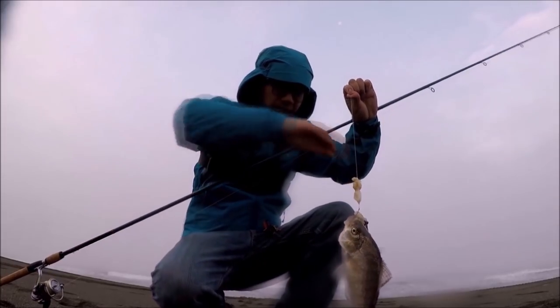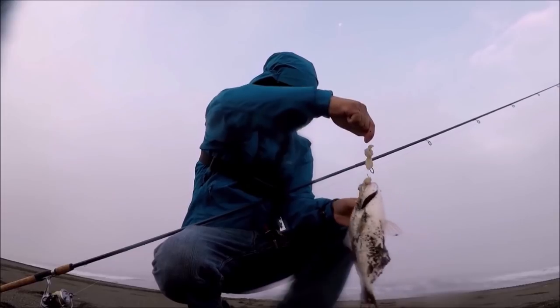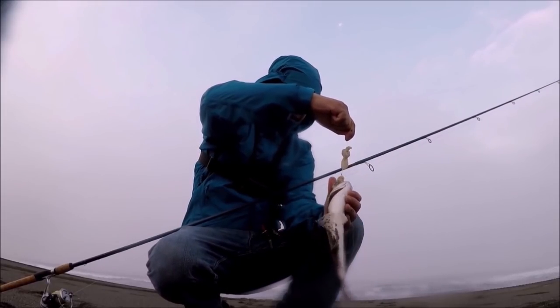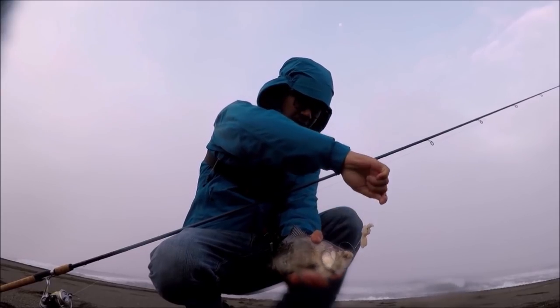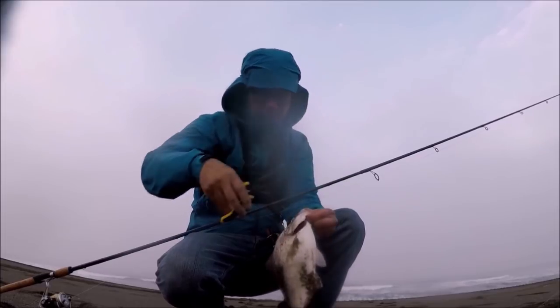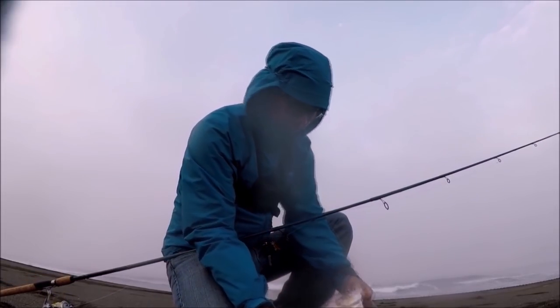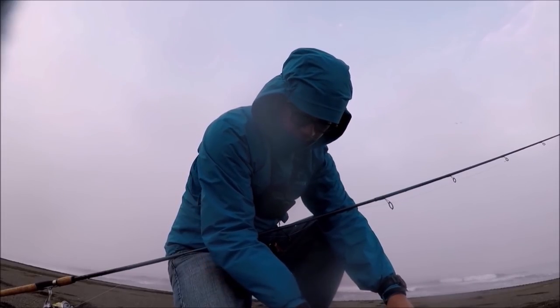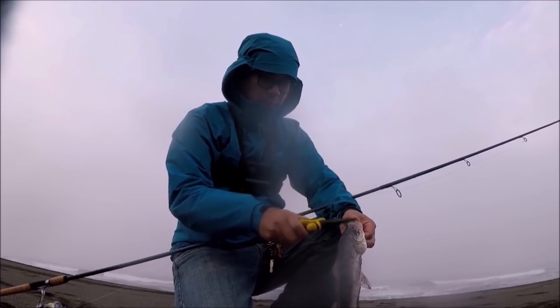Okay, there we go, folks. Probably about 5 minutes apart. Another fish. Nice. Oh, my line's all tangled up. Okay, buddy, hold on. There we go. Nice redtail. How big is he? All right, about 12 1/4. Not too bad.